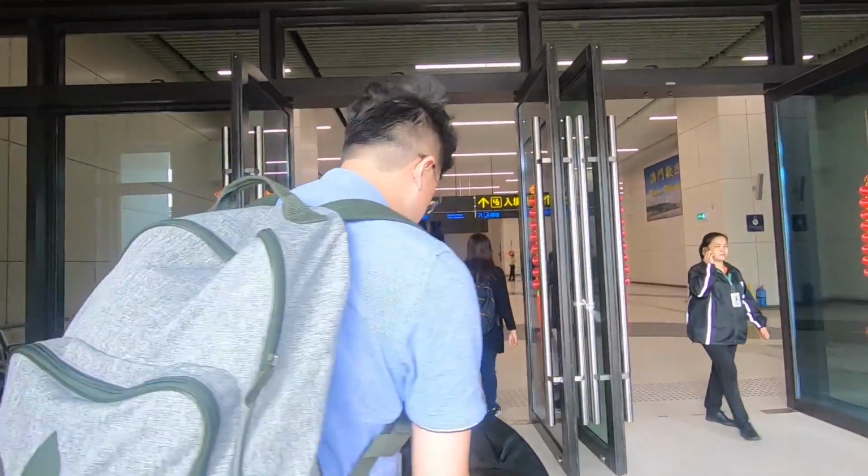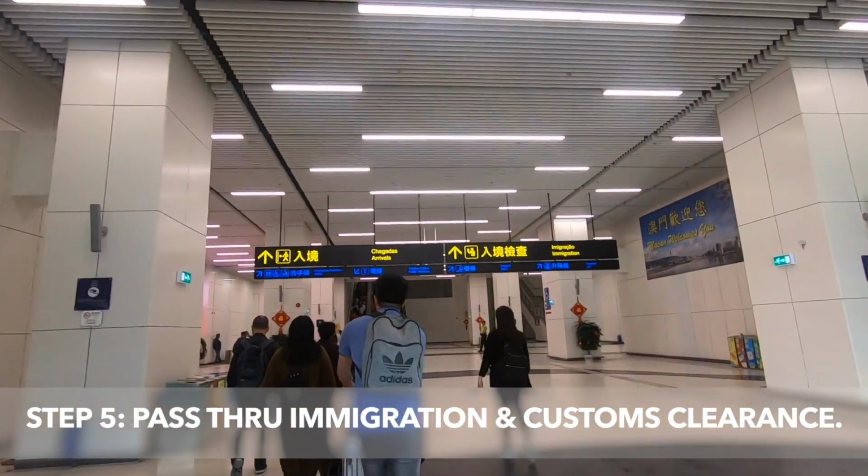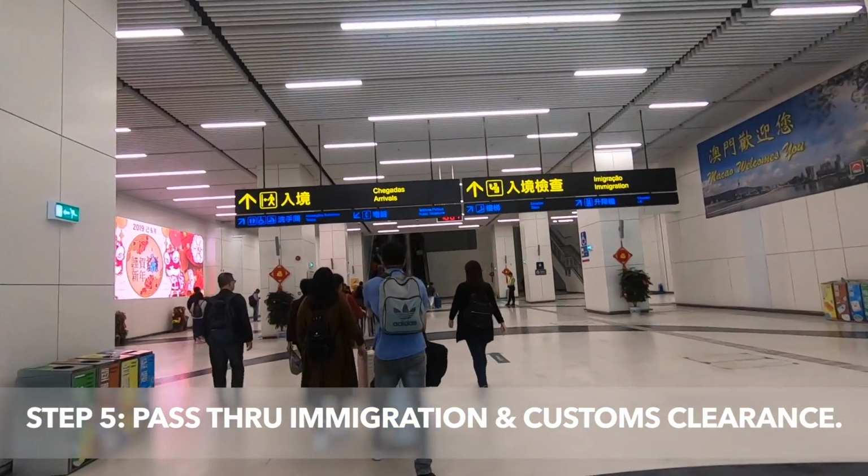After getting off the shuttle bus at the Macau port, proceed to the 3rd level of the Macau port to go through immigration and customs clearance.